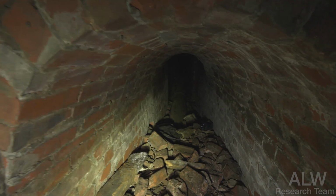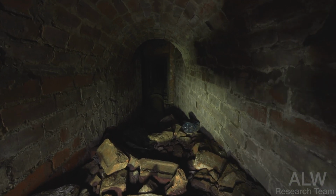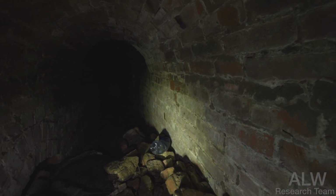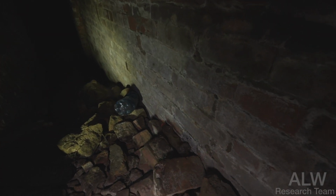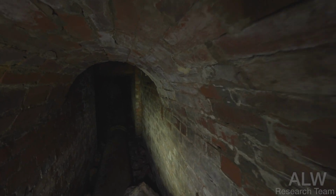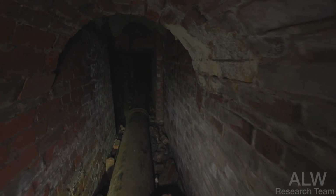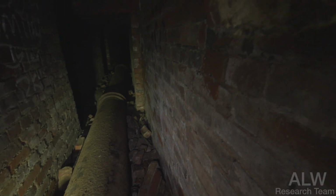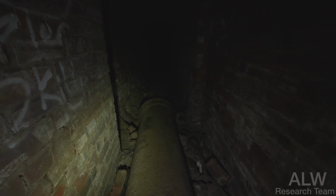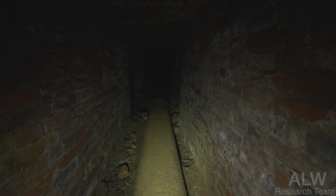Right, so leaving the cave spiders behind, apart from the one that's in Paul's hood. Let's go this way. My foot's stuck. There. And through the tricky bit. Moving forwards.